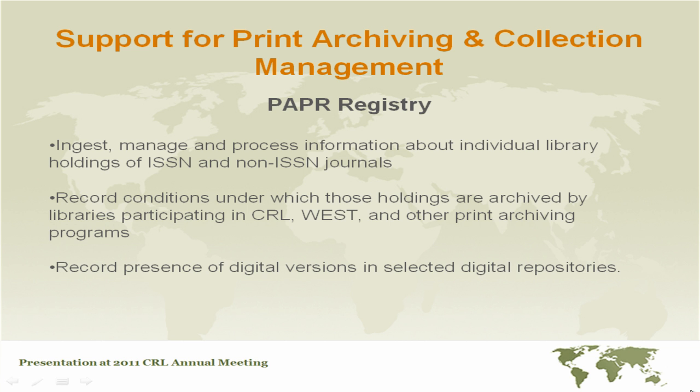So the paper registry, as I said, is being developed by CRL and by California Digital Library in cooperation with CRL, and we'll have something up and running and exposed the end of the calendar year.